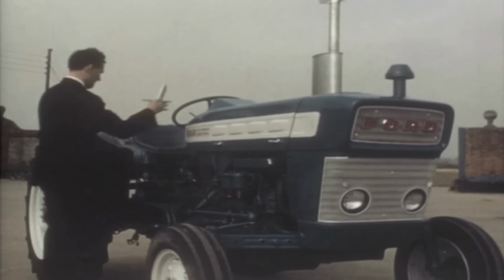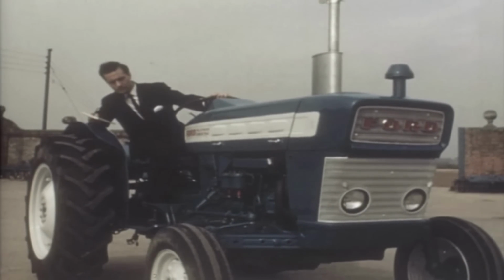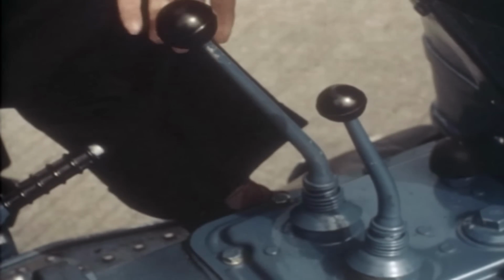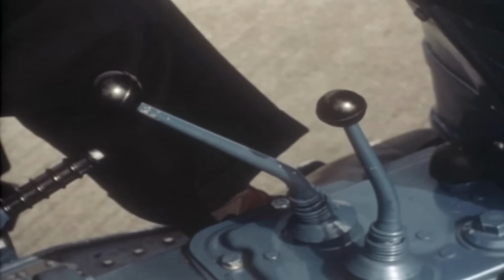Now what did I want to check on the Super Dexter? More powerful engine, 46 bhp. Dual range gearbox, also standard on the Major and Super Major, giving 8 forward and 2 reverse speeds. Reverse is right opposite 2nd and 6th. Good, that's just where you want it.